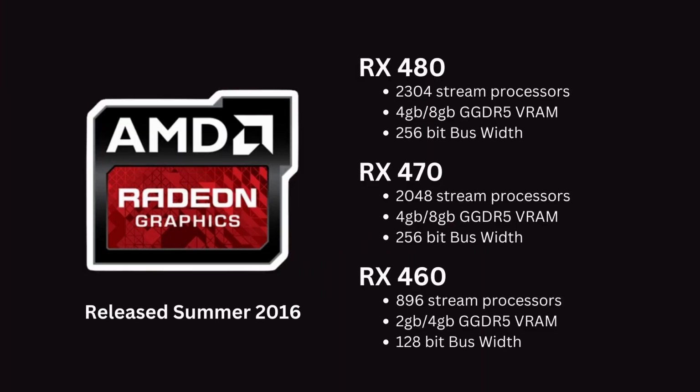AMD Radeon RX 460 was released alongside the more powerful RX 470 and 480 in the summer of 2016. While the 470 and 480 are great budget GPUs that still provide value for their performance on the used market today, the RX 460 comes in at an even lower price bracket. The question is, is the RX 460 worth buying today?